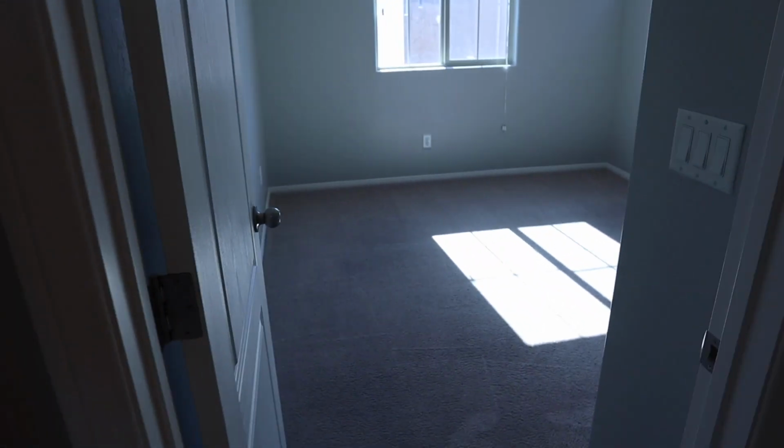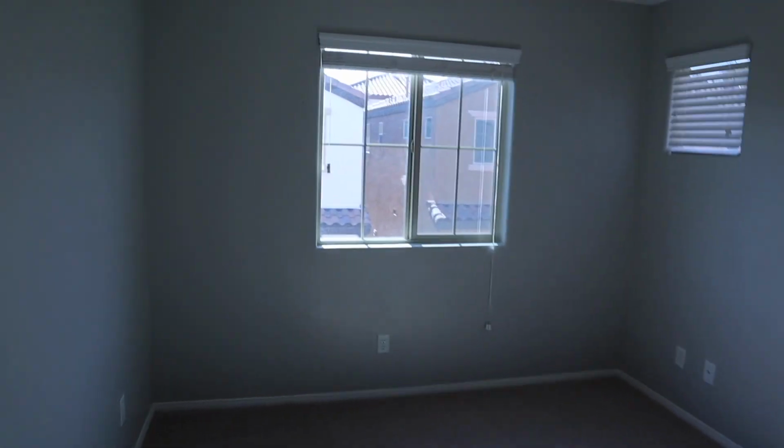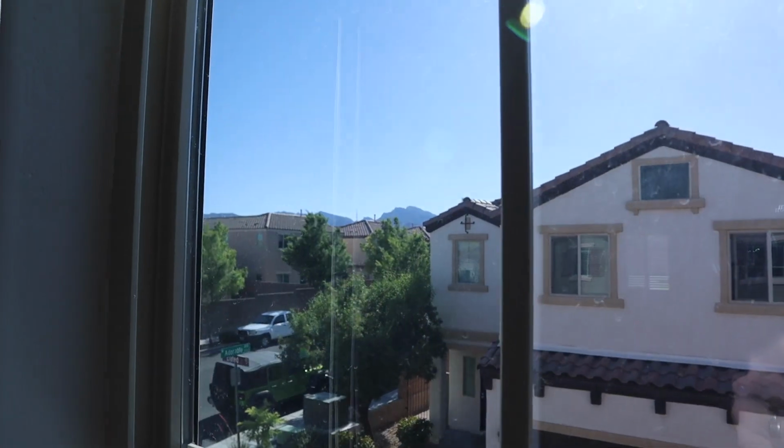Okay, bedroom number 1. This is one that we never use. This was sort of our storage room, basically. It's about 10 by 10. Let's see, here's the view out the window. We do have some gorgeous mountain views, basically from every single room.